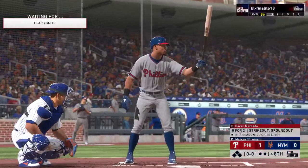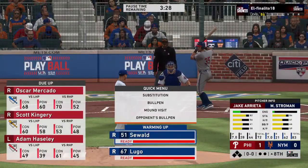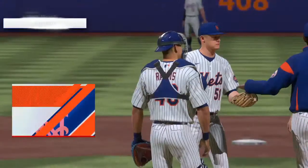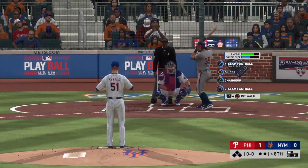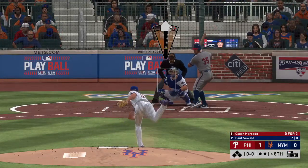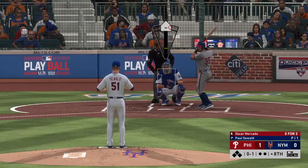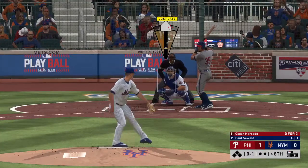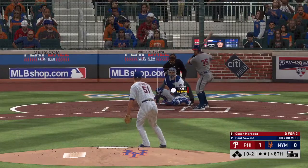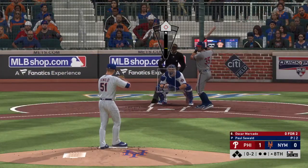Ready to begin the 8th, and standing in, the outfielder, Oscar Mercado. The center fielder, number 35. Paul Sewald has been summoned from the bullpen as he'll do so to start the 8th. Ready to deliver. Here's the first pitch. Now a big fastball, and he's well behind it with the swing. Sewald, 28 years old. He throws a 4-seam fastball, a slider, a changeup, and a 2-seam fastball.